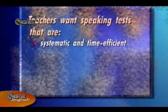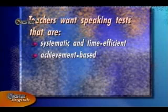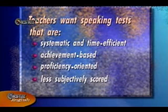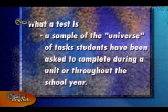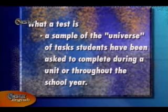Welcome back. Many classroom teachers want speaking tests that are systematic and time efficient, achievement-based, proficiency-oriented, and less subjectively scored. To be successful in developing speaking tests, two important issues will have to be addressed. The first one is the definition of a test. We can view a test as a sample of the universe of tasks students have been asked to complete during a unit or throughout the school year. This view is important because it implies that not everything taught during the school year will have to be tested. Only a representative sampling of the tasks will have to be assessed. And these tasks will have to be tested in a manner similar to what students have engaged in the classroom.